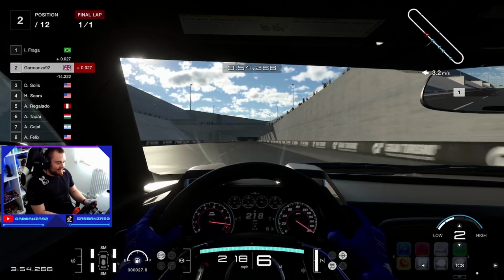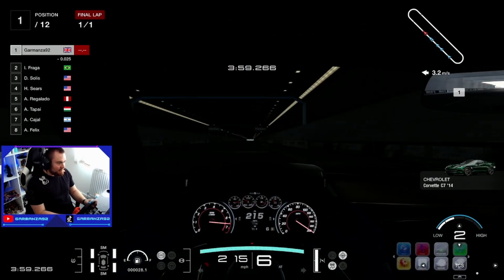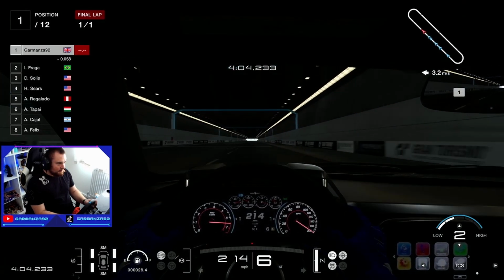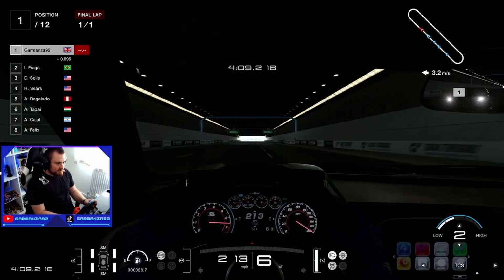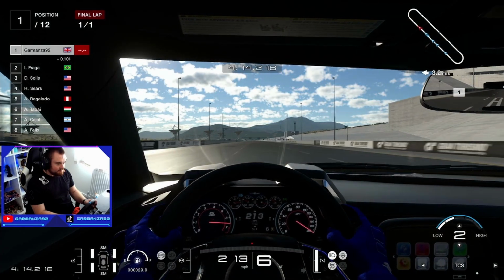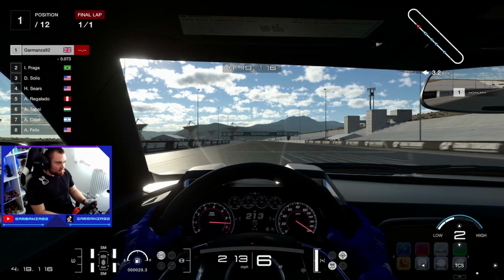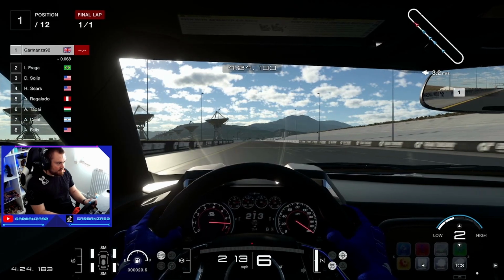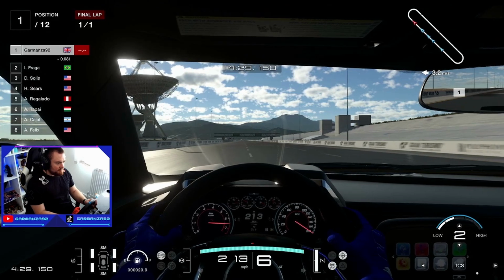Go right round here. We're just going to consistently swap places with the Corvette at the moment, I think. With the help of that slipstream, he's going to get back into my slipstream now. And here he comes. Hundredths of a second. We are maintaining actually the hundredths of a second gap.